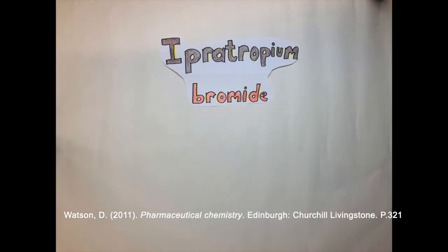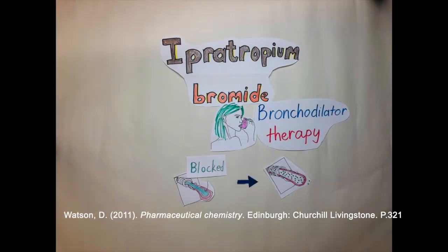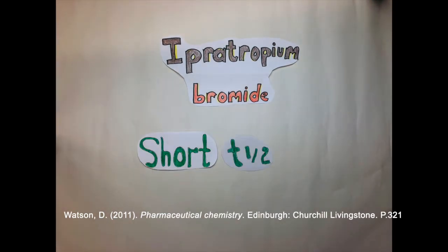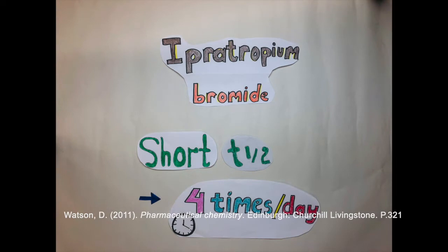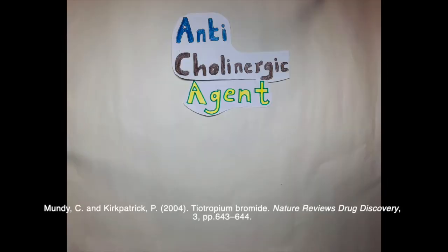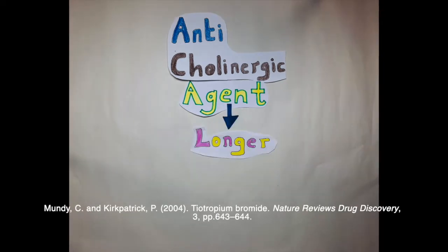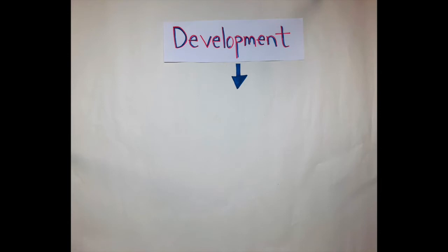Ipratropium bromide has been used as a bronchodilator therapy for COPD for many years, but its short half-life means that it typically needs to be administered 4 times per day, which can cause problems with drug adherence. The clinical need for anticholinergic agents with a longer duration of action was a key factor in driving the development of tiotropium.